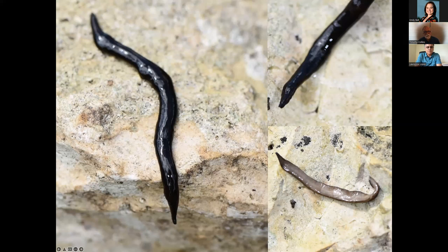This is the same flatworm. You can see there the eye spots and the proboscis. And when you flip them over, you can see that it's lighter colored, and there's that ventral midline as well.